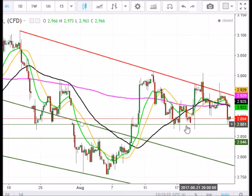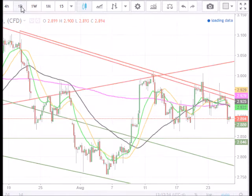So we're seeing a whole bunch of chop slash consolidation trying to break above here. We actually did break a little bit above, and then we were quickly shut down. So in essence, we're still looking at more sideways to possibly a little bit of bullishness, but I myself won't be overly bullish until we start seeing a break back above that trend line.